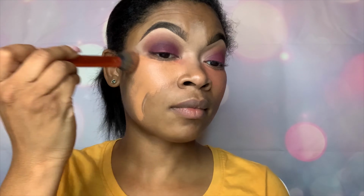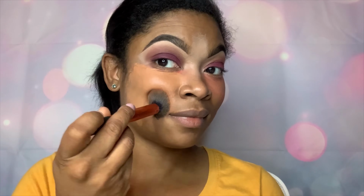So right here, I'm just showing you guys that I am using the Juvia's Place I Am Magic Foundation, and this is in the shade Havana. This was actually my first time using it, and oh my God, she is definitely impressed. So I'm just going to take this foundation and I am going to stipple it onto my face with my brush.